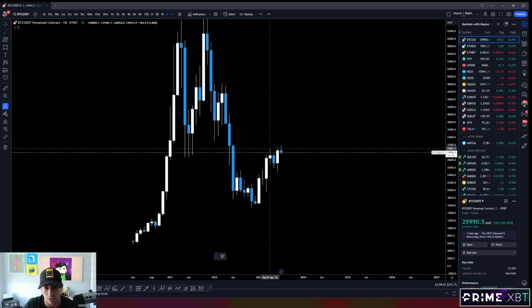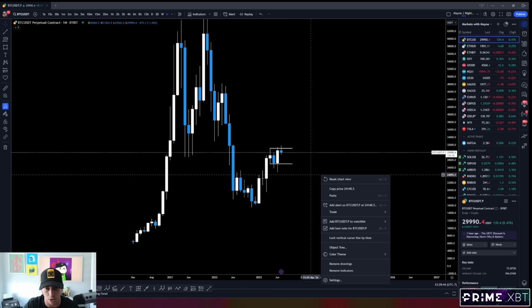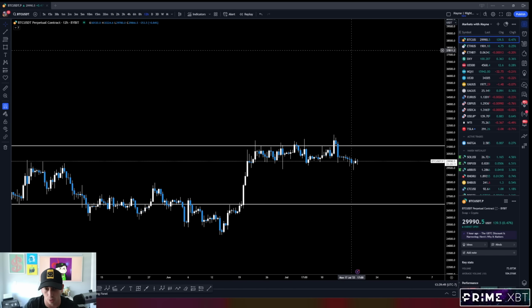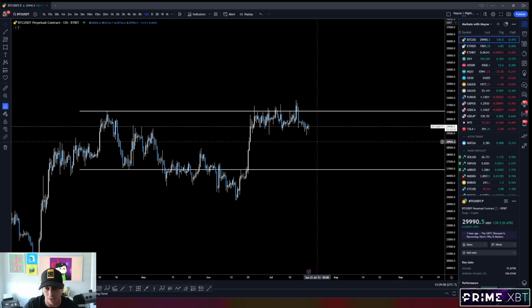Obviously, one thing to consider, we have April's high here. Then you can also take April's low here. So we are trading within the range of April's candle. And if you zoom into the lower time frame, you can see we traded below April's low, reclaimed, traded to the highs. Now we're back within. So there is an argument to be made that we could trade back into this range.